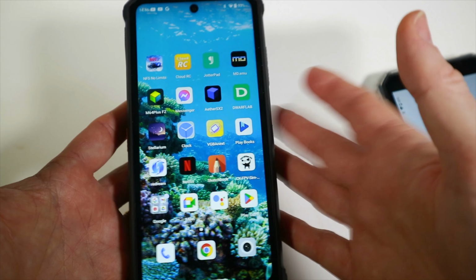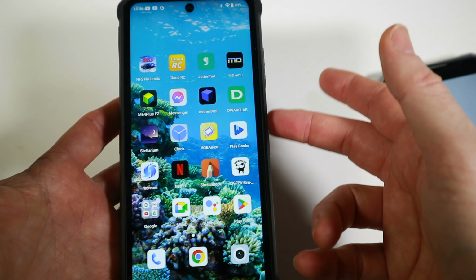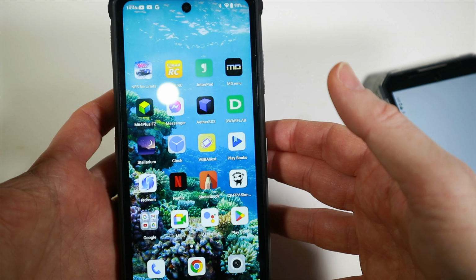I talked about Android being the latest. I've since found out that Android 14 is out, and there's no update available for this yet. I will check with them to see when it's coming, because I need to check some stuff works with Android 14 for my own use. So really the best way of describing the WP19 is it's like the WP27 but with an even bigger battery. I think that's a fair assessment of it.